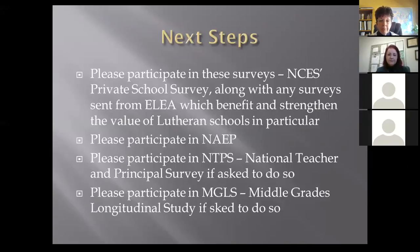But the National Teacher and Principal Survey is another piece that looks at how well our teachers are educated, what their backgrounds are, how long they've been in the field, all those things. That's an important survey if you're asked to participate in that. That is not every school. Again, there's certain schools selected, but most of this info comes via email. So it does require you to pay attention to those emails that have some of these acronyms in the subject line that might be easy to overlook.